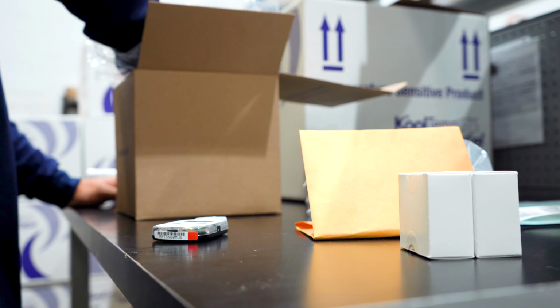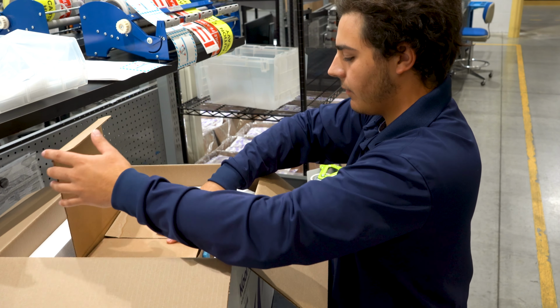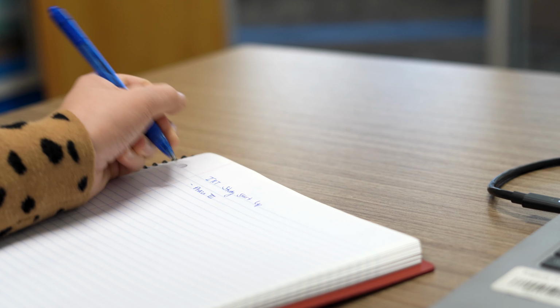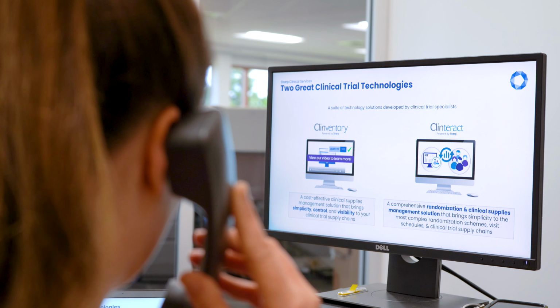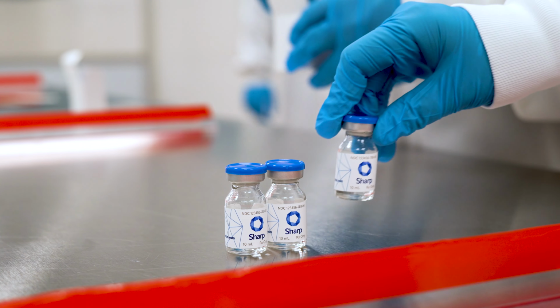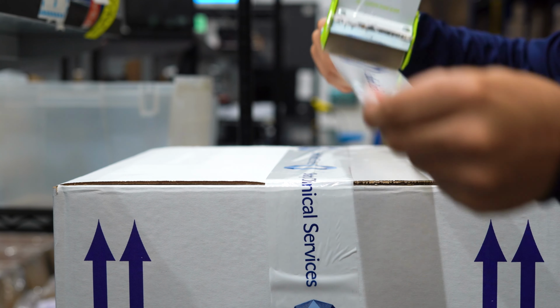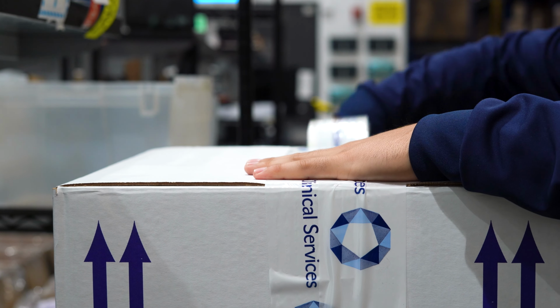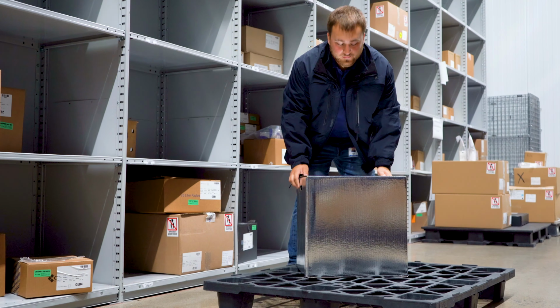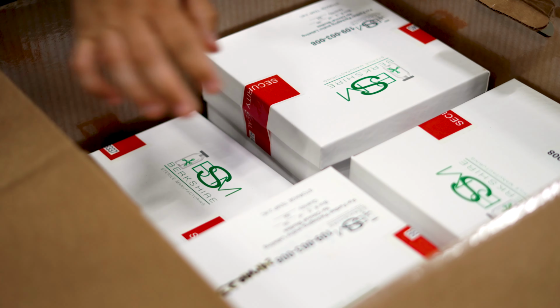For all the shipments that we make, temperature monitoring occurs. We have about 40 depots set up around the world. We will include a monitor that is either real time or downloadable at the receiving site. Sharp offers both an IRT and an IMS system. An IRT keeps track of patient randomizations, patient data, the inventory at clinical sites, dispensations to the patients, whereas an IMS is a lighter version, which only keeps track of kit inventory at clinical sites and depots.